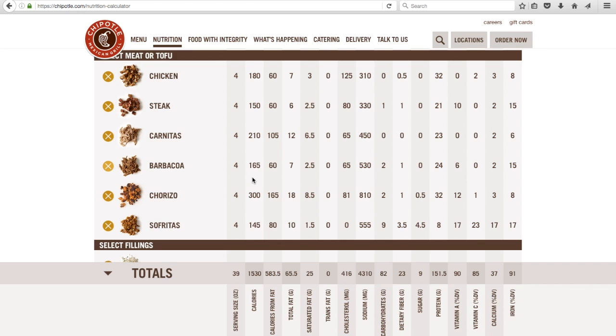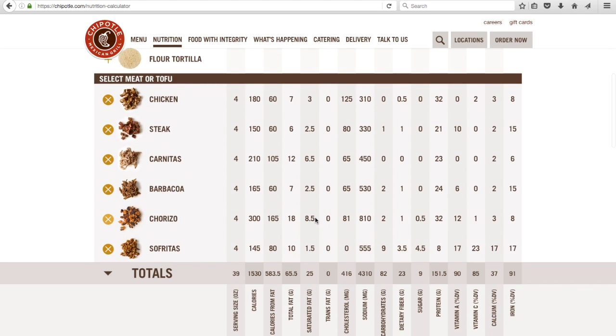Okay. So when it comes to these options, if you're a vegan or vegetarian, obviously you're going to go with the sofritas here because that's basically tofu, which I can't hate. Do what you got to do.